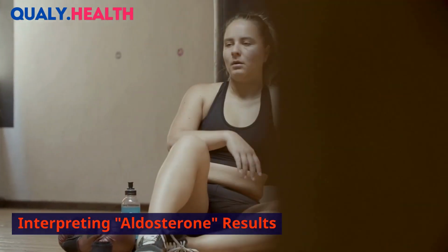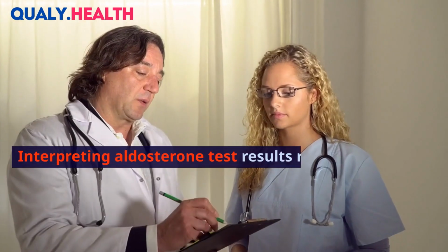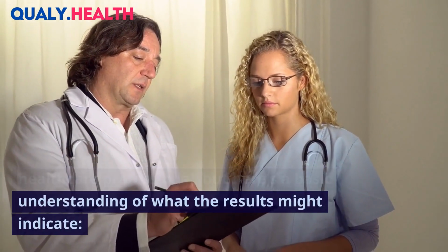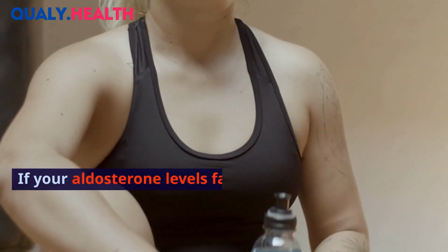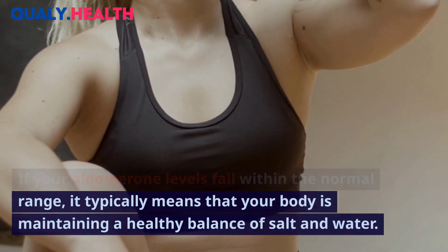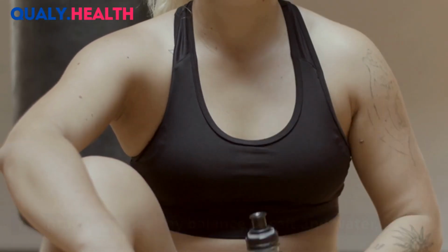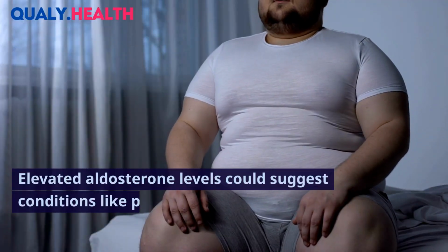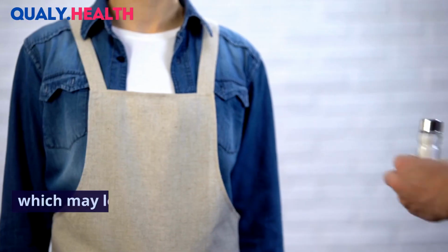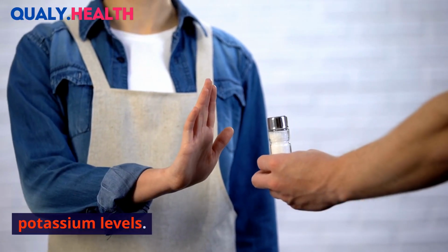Interpreting aldosterone results. Interpreting aldosterone test results requires a healthcare professional, but here's a basic understanding of what the results might indicate. Normal range. If your aldosterone levels fall within the normal range, it typically means that your body is maintaining a healthy balance of salt and water. High aldosterone levels. Elevated aldosterone levels could suggest conditions like primary aldosteronism or Conn's syndrome, which may lead to high blood pressure and low potassium levels.